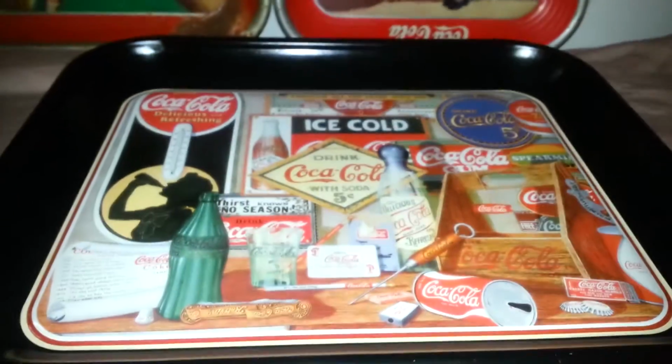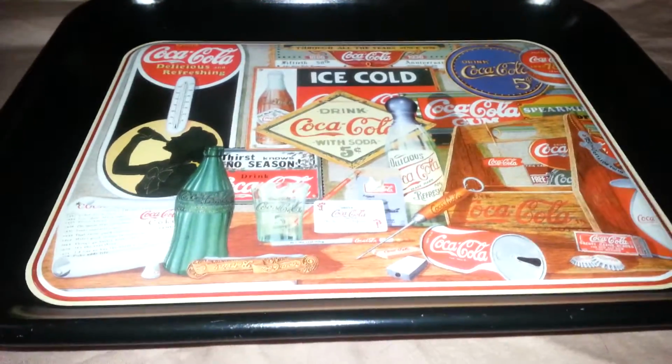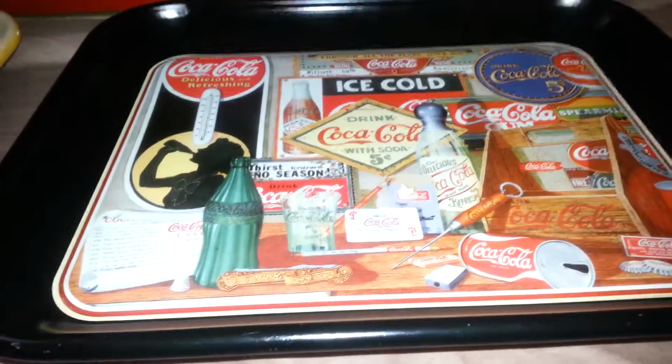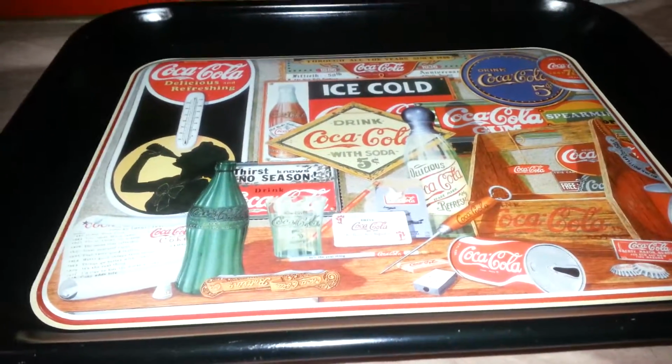This one isn't really worth that much. I know people online try to get a lot of money for these, but I'm going to bring this to the flea market. I might put $5 on it. Maybe I'll accept 3 if I can sell the other 2. But I got them for a good deal, and I know I can make my money back, and I can even probably double it. So that's it for Coca-Cola trays.